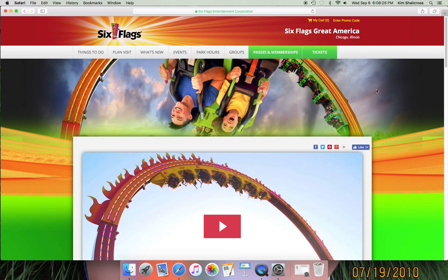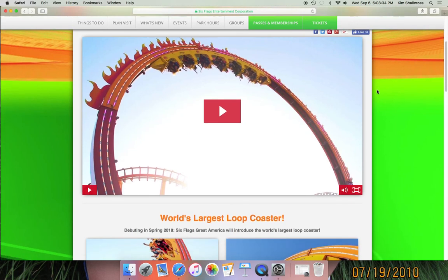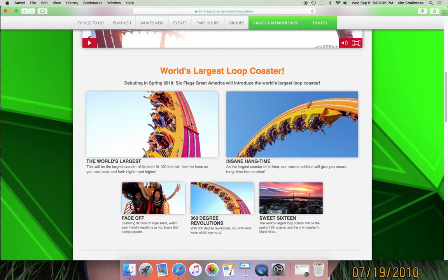Maybe they're going to change the name into something generic, like Harley Quinn Spinsanity, even though this thing doesn't spin, it flips. Let's not talk about the PR disaster that this thing was upon release. Let's just talk about the stats a little bit. It's a super loop, but it's 100 feet tall.